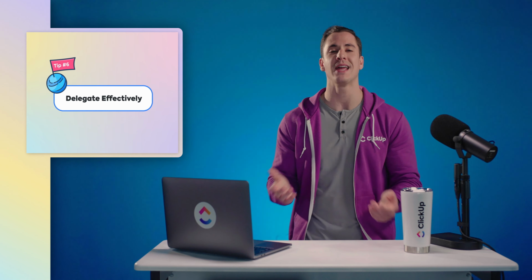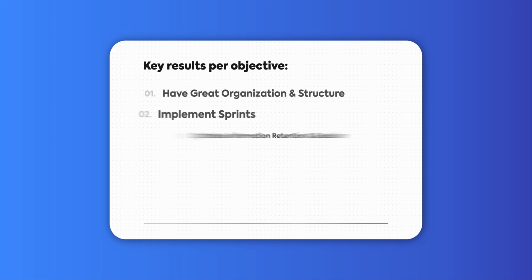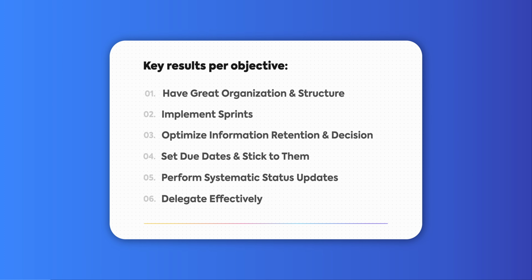While we're sure you'll rise to the challenge, the best thing you can do while managing multiple projects is to implement these 6 tips and ensure you have the right processes and tools for managing multiple projects successfully.